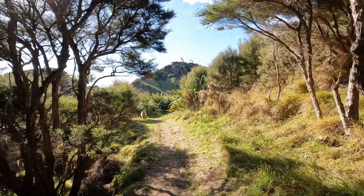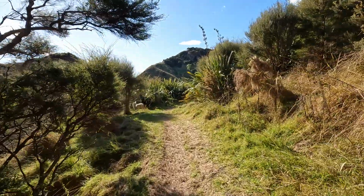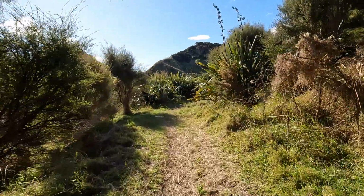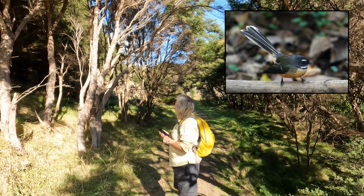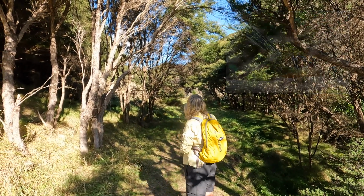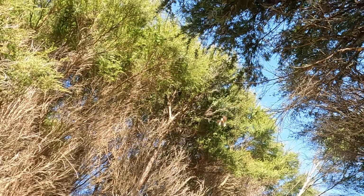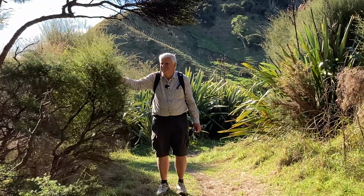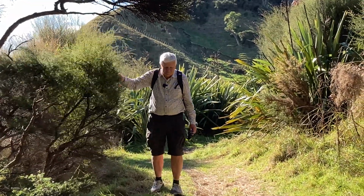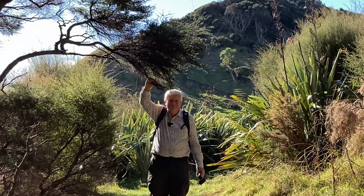I've got a sheep on the track here, up in front of us. He won't wait though, he's off. There's a fantail up there somewhere, isn't there? Yes. Hard to get though, they move around so quickly. They do. I'm trying to shake out insects so the fantails will come in to eat them. No luck with this, so let's move on.